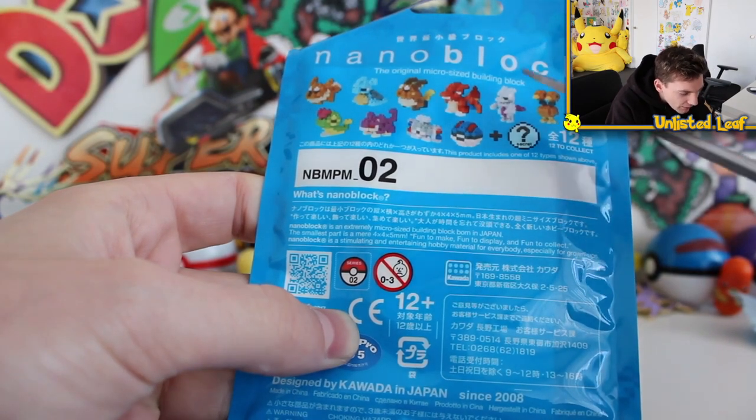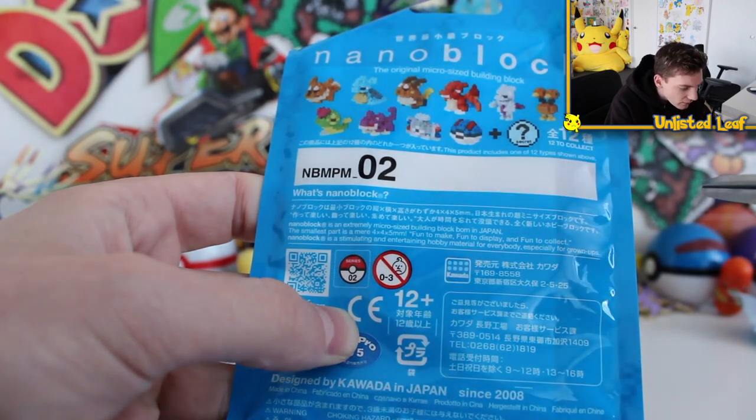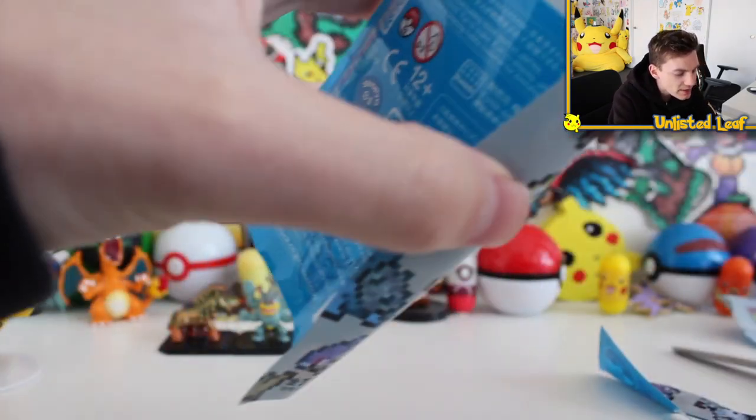I've got the Charizard, so I don't want that. Mewtwo. Mewtwo would be alright, actually. Rattata. Yeah, I don't know. We'll find out. Nothing overly jumps out. Really on that secret, though.